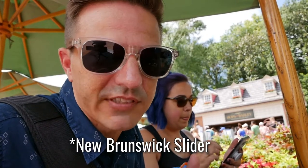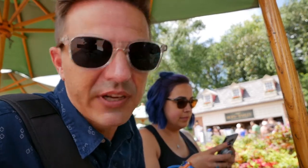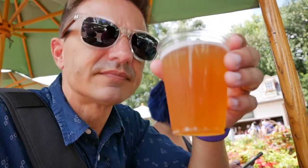We got our food, we got our beef brisket. Looks like a pretty decent sandwich. We got the American APA. I don't know what an APA is. And Jessica got a wine, some sort of Cabernet here.